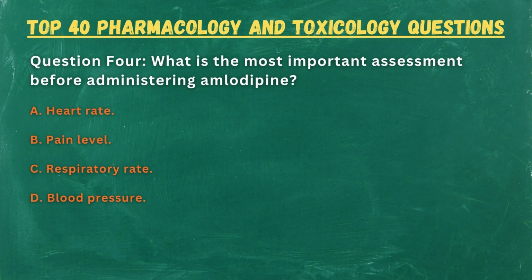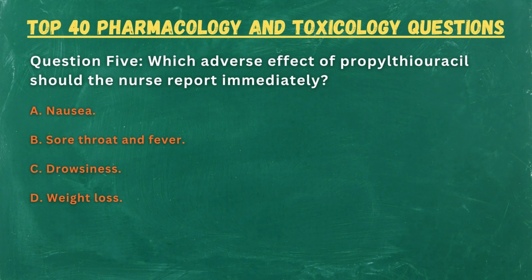Question 4. What is the most important assessment before administering amlodipine? A. Heart rate. B. Pain level. C. Respiratory rate. D. Blood pressure. Answer: D. Blood pressure.